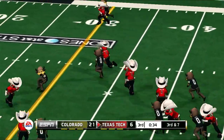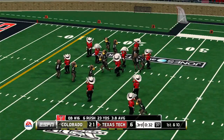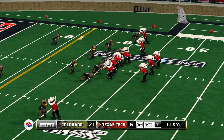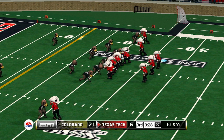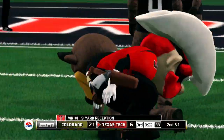Now he tries to buy some time. He's taken down at the 21. The 12-yard line.